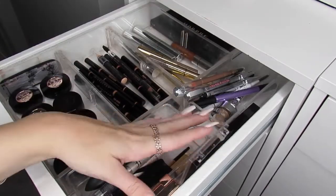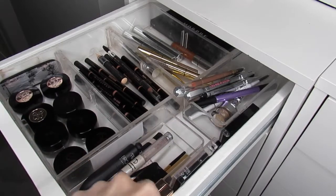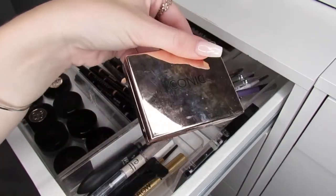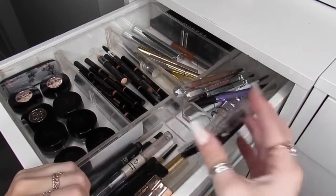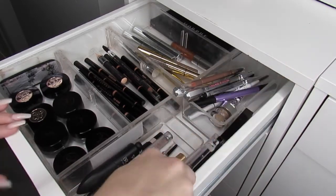And then in this little area where there's a little gap, I just keep my small brow palettes. So right here we have the Iconic London brow cushion. We have this random Ellen Tracy palette, which is pretty nice, and then just a little NYX one back there. So yeah, that is my brow drawer.